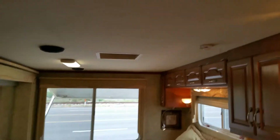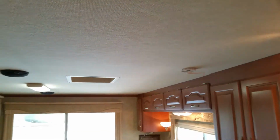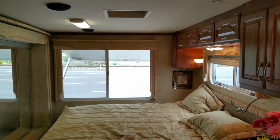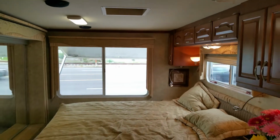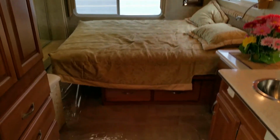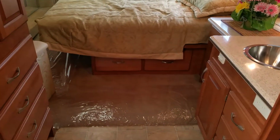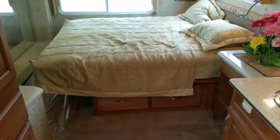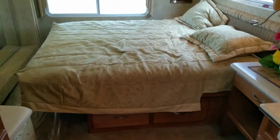Another thing that I haven't pointed out yet is up here, these are carpeted ceilings. Lots of trailers do the wood paneling, and obviously the heat and cooling is going to go right through that wood so much faster than it will the carpet. It just gives you a little extra insulation. This is a 4 Seasons unit. The insulation in this is going to be better than most.